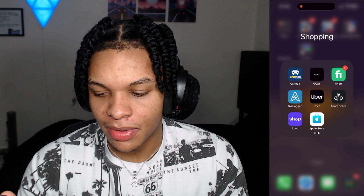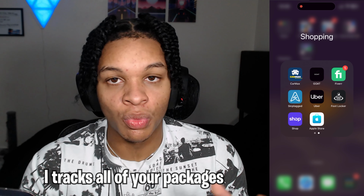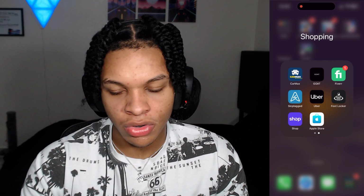Then we got Shop, and we also have Apple Store. Shop is basically to track all your shipments in one single place. You log into your Amazon and your Gmail account. It'll track the shipments you have coming in, and it'll alert you and everything.